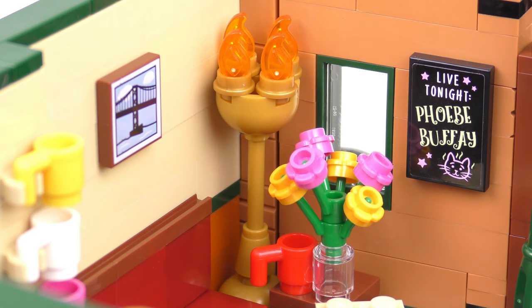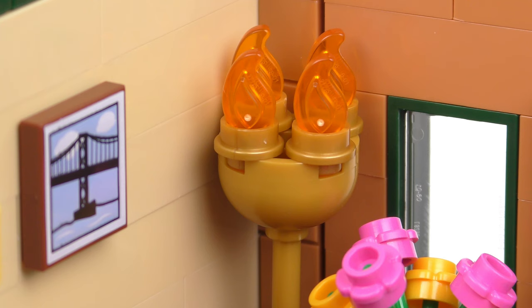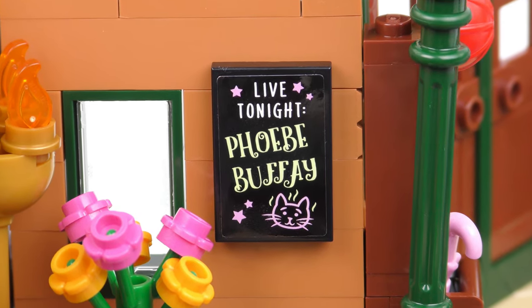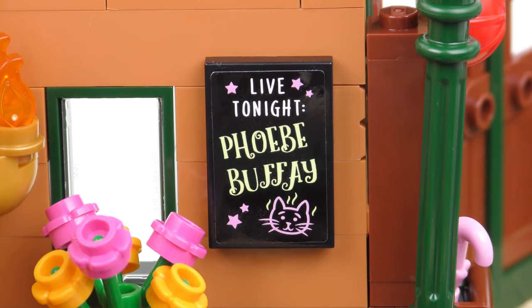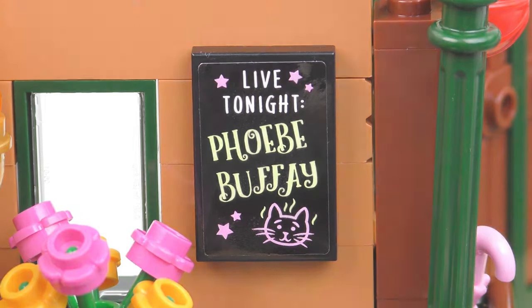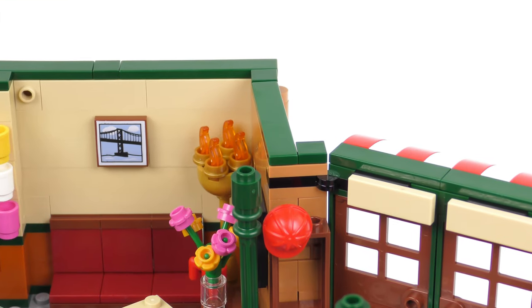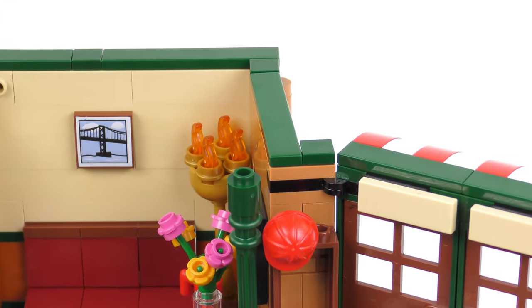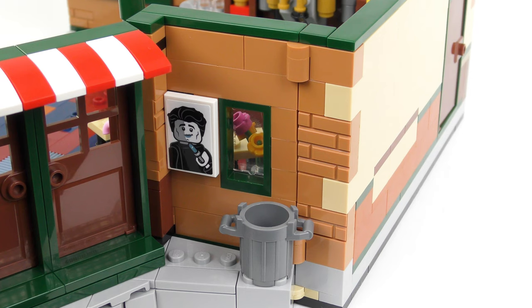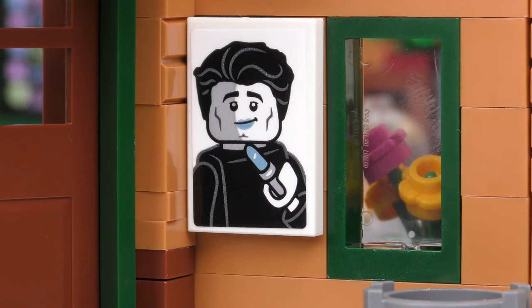Other features include a floor lamp in the corner which has flame elements that remind me of the Statue of Liberty's torch, and a poster on the wall that should strike fear into the heart of even the most ardent music lover. Live tonight, Phoebe Buffay. I wonder if you'll do Smelly Cat. One interesting detail about the build is this very slight angle in the wall you see in the back right hand corner. This is achieved using some pivot points on the outside of the build. There's also some interesting artwork out here, but we'll come back and look at that in just a moment.